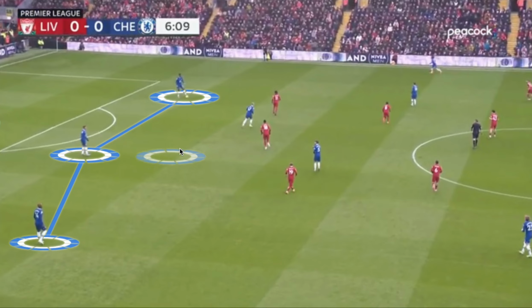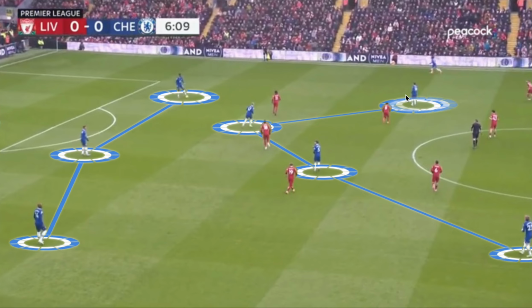So with the back three, they follow up with a midfield box with Conor Gallagher playing a little bit higher. Hall joining Jorginho as a second holding midfielder to create a midfield four, and Mason Mount playing higher up the field. So then what would happen in this match was Liverpool would counter this by playing a 4-3-3, primarily in the midfield third and 3/4 press.